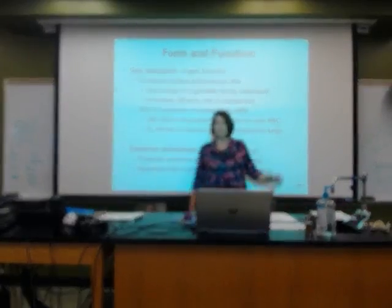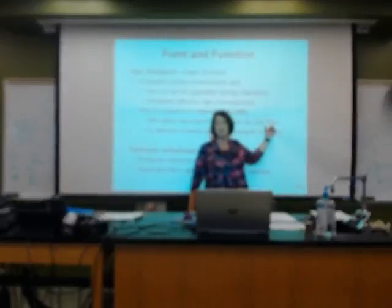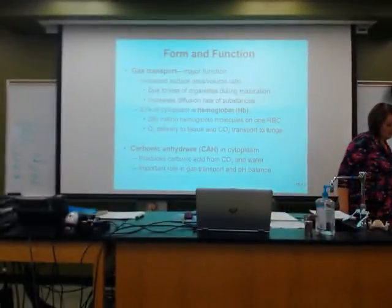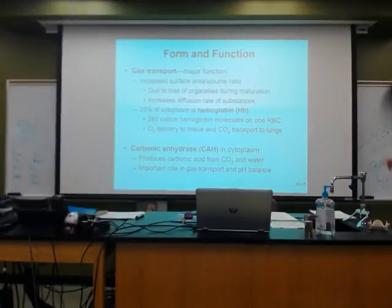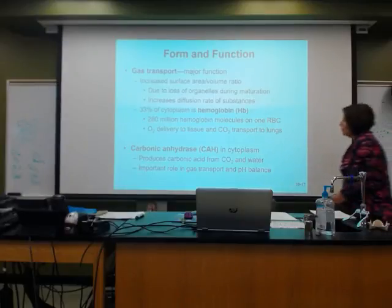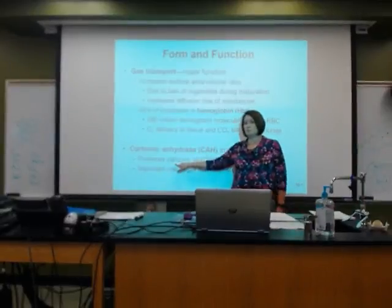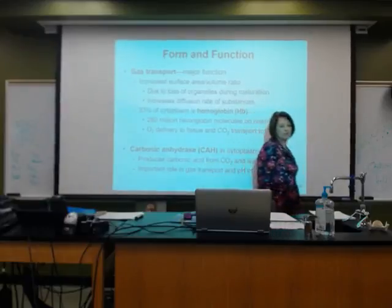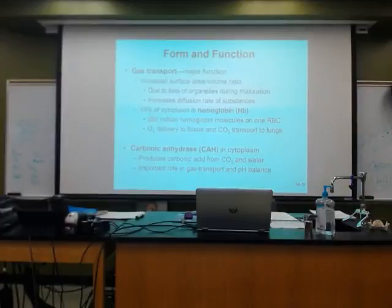We want oxygen to the tissues, carbon dioxide to the lungs. In the cytoplasm, we're going to find something called carbonic anhydrase. Carbonic, carbon, all right, anhydrase. It will produce carbonic acid from the CO2 and its reaction with water.